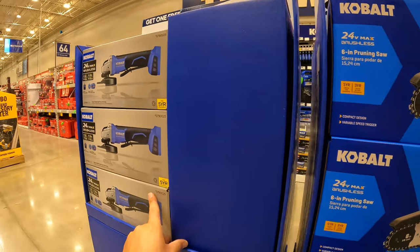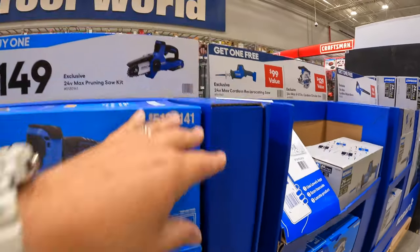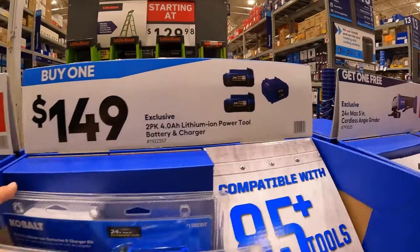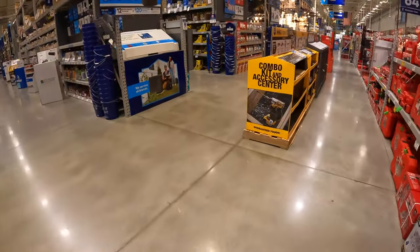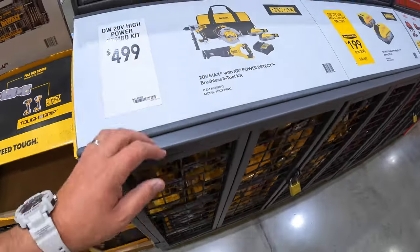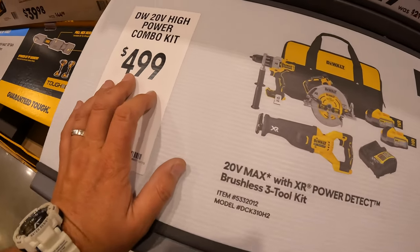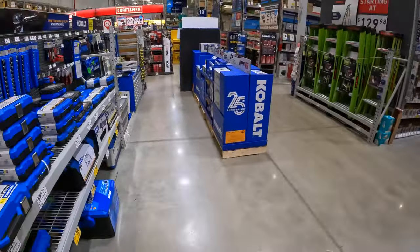Paddle switch grinder, you get one free. Yeah, this is pretty much just putting this out in the middle, just so people know, it's the same kit, the 2 4-amp power batteries. Very nice. All right, let's see if they have any new brochure stuff. $4.99. That's actually crazy for this kit. That's crazy. We're gonna end this video with this trip, but I wanna see what Flex has really quick.